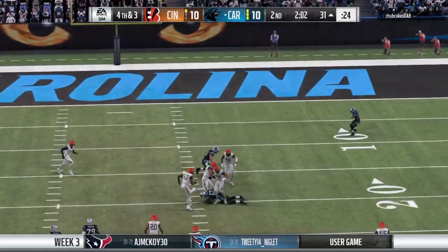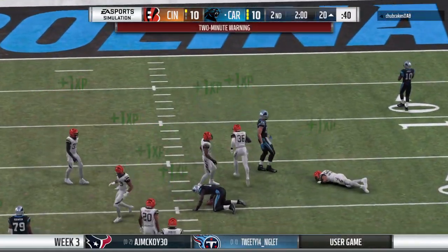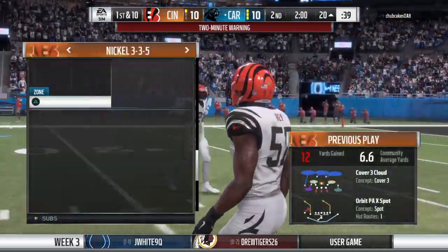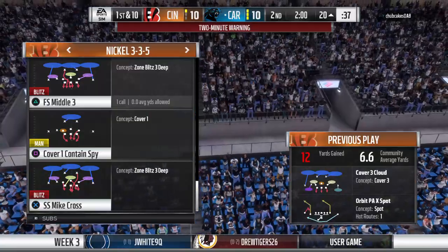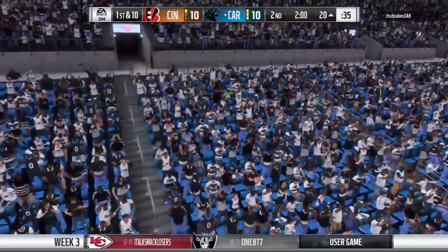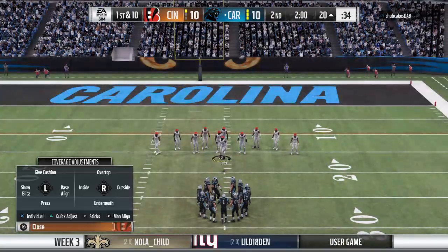Now Newton. And he gets it to Funchess complete. It'll go as a gain of 12. And the Panthers are going to get a first down. 2 minutes to play in a tightly contested first half. Back with more from Charlotte after this.